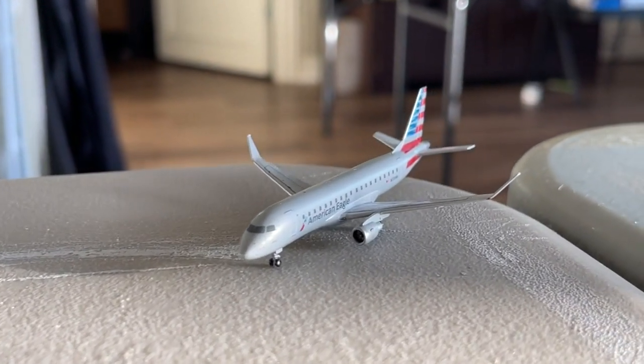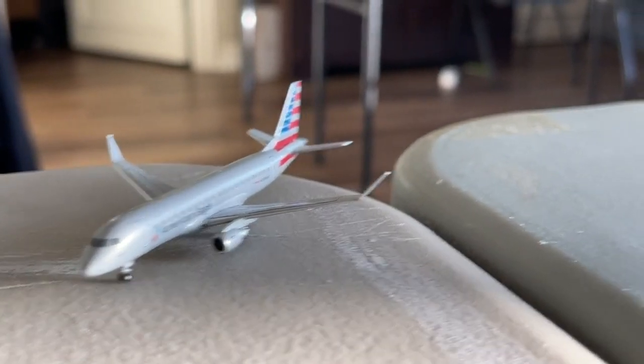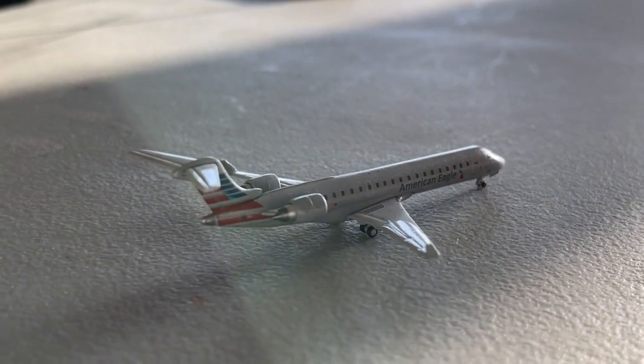Here's an American Eagle Embraer ERJ-175. This guy's just getting some routine maintenance done on him. He'll be heading back out here in a couple of days. And then the CRJ-700 right here just made a non-stop service today.